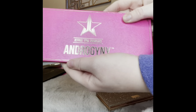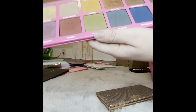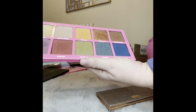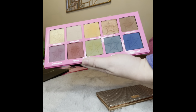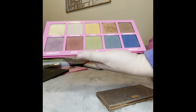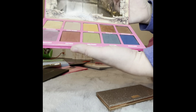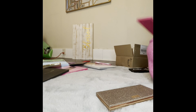This is the Jeffree Star Cosmetics Androgyny palette. I got this when it launched. It's pretty. I don't get nearly as much use out of it as I want to, so I think I really need to prioritize this palette in an upcoming month where I put it in my drawer and force myself to use it, and if I don't use it, I certainly will pass it along, but for now I do want to try to get a little bit more use out of it.